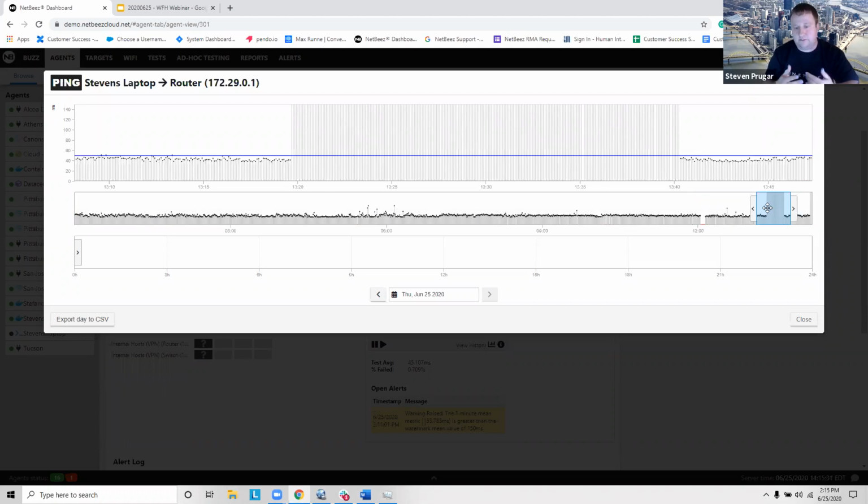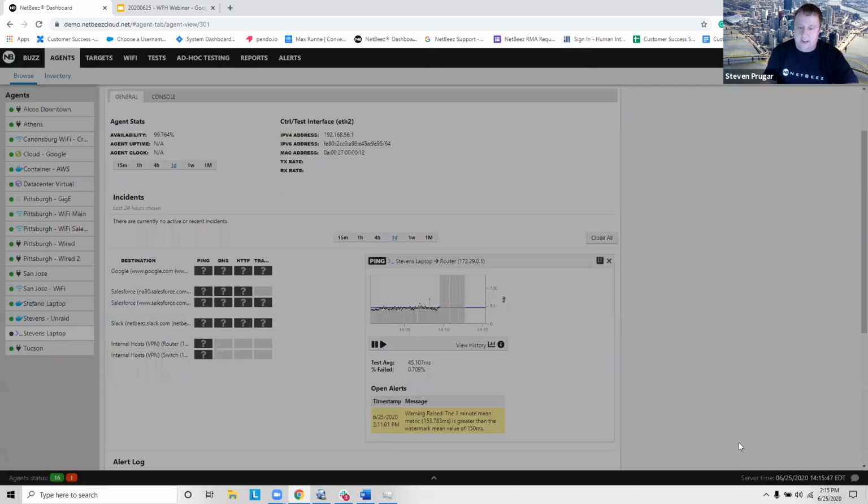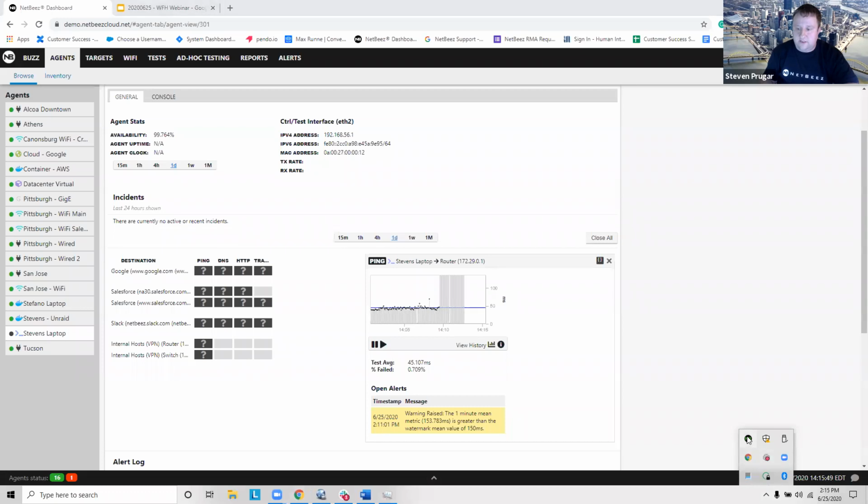So if somebody comes through the ticketing system and reports, I was having this issue around this time, you can go through the historical data and see exactly what happened, where the problem lies. You can look at a couple different kinds of tests as well. And speaking of tests, I'm actually going to show you can also restart the agent too, which is cool.